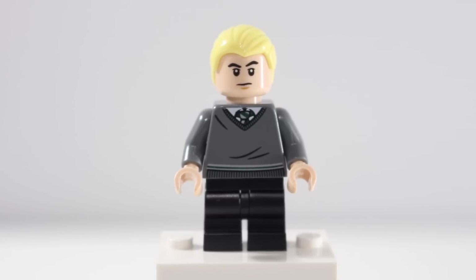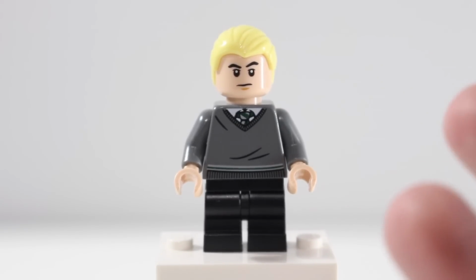Although I guess then more people would be mad if this does turn out to be a gift with purchase, but then again, they did it for Ollivander, and that's something that I'm mad about, so I wouldn't really be surprised if they did it again.